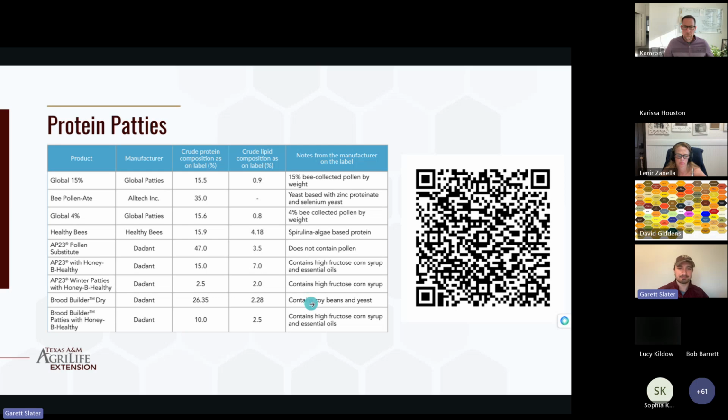And then just a few other ones, so soy based, but there's really few protein patties that contain natural pollen. The only one I really know about is Global Patties. These are probably the major list. I know that Mann Lake's products don't contain any pollen. They use mostly soy-based proteins, and so it kind of depends.